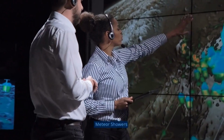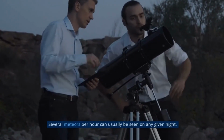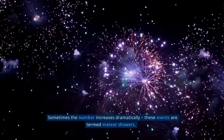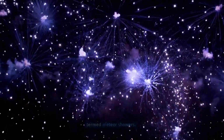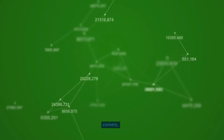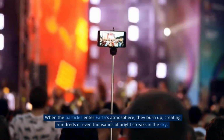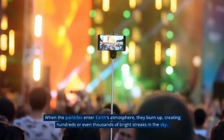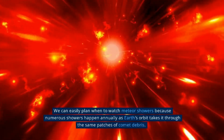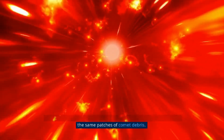5. Meteor showers. Several meteors per hour can usually be seen on any given night. Sometimes the number increases dramatically. These events are termed meteor showers. They occur when Earth passes through trails of particles left by comets. When the particles enter Earth's atmosphere, they burn up, creating hundreds or even thousands of bright streaks in the sky. We can easily plan when to watch meteor showers because numerous showers happen annually as Earth's orbit takes it through the same patches of comet debris.